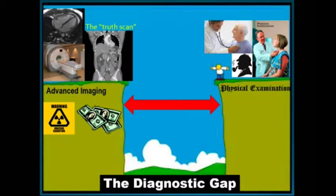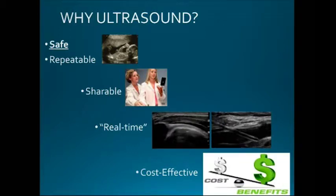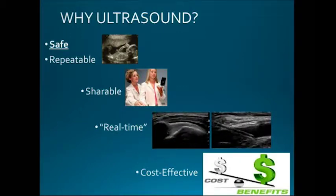So no question, there's a big diagnostic gap. Ultrasound can help bridge this gap and bring the emphasis back to what we can do at the bedside with our physical exam, and then feel confident about that. In terms of ultrasound, it's the same technology we use to look at babies, right? And we've been trusting ultrasound to do this for many decades. Because it is safe, it's also repeatable. And we feel pretty guilt-free about repeating ultrasound exams several different times throughout somebody's hospital stay.